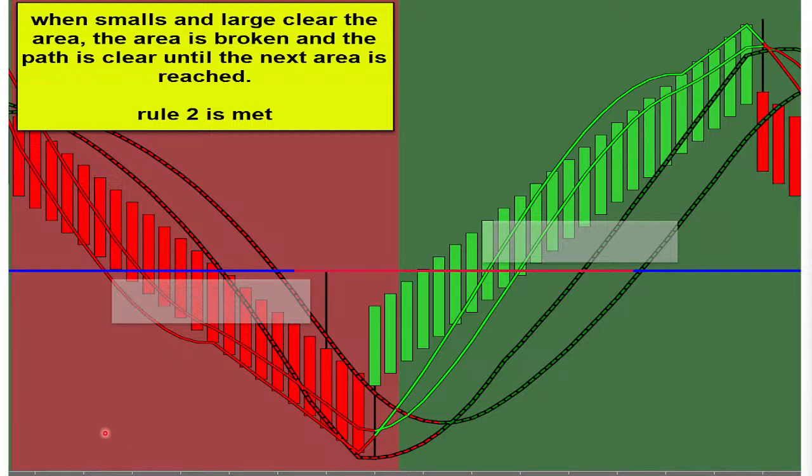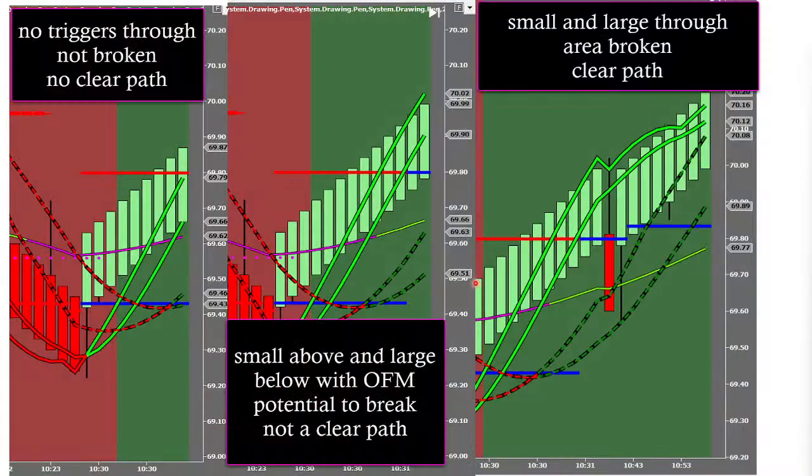So those are your 2 options as a brand new user, guys. If it reaches the area and the triggers remain below, the path isn't clear, the area is not broken, rule number 2 is not met, let's sit on our hands and do nothing, because really your investment is worth having these advantages. If the small and the large get above resistance, the path is clear. The path remains clear until you reach that next area.